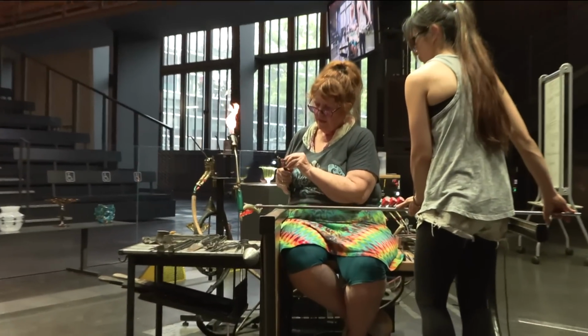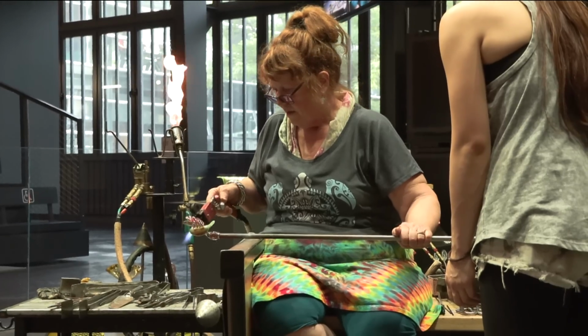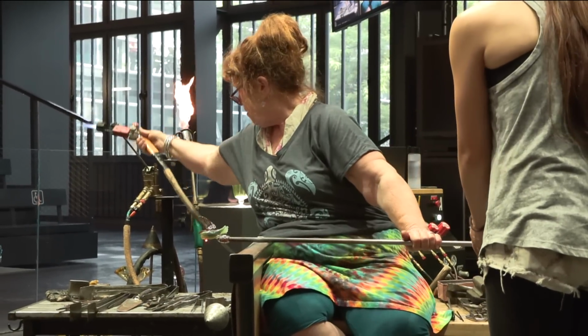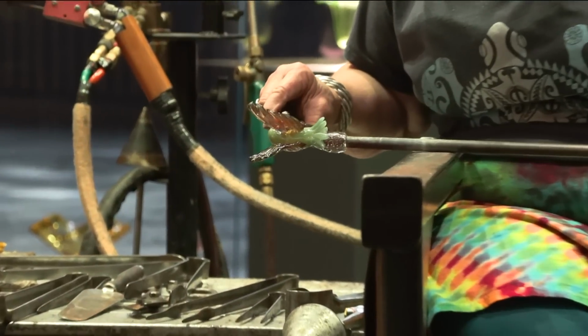Like I said, Karen and Jason are here teaching a glassblowing class next door at the studio. The studio offers glassblowing classes all year round, so you could take one if you're interested.